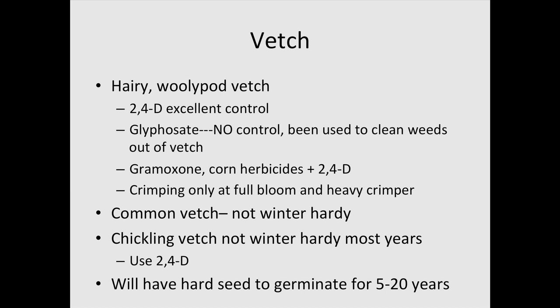2,4-D is a herbicide of choice because it takes a very low rate of 2,4-D and it just smokes vetch instantly. I mean, they go down very quickly. Glyphosate, we get no control. We have used gramoxone and corn herbicides plus the 2,4-D. It works fine. You already heard about crimping.